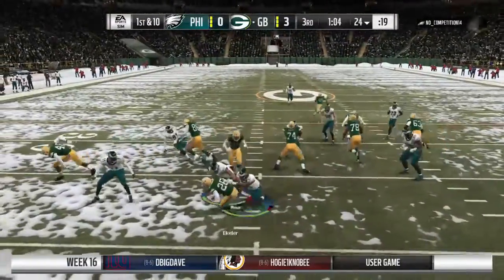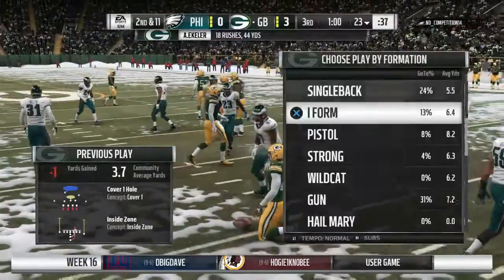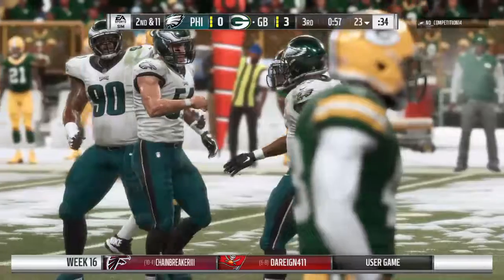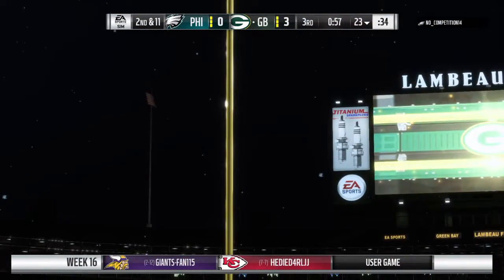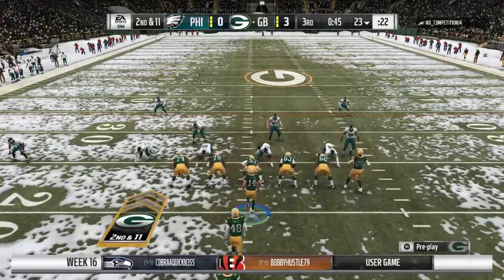Running game working, they'll stick with it on first down. And forget about finding a lane. He barely had time to look up before he was planted in the backfield. Early down stuff to put this offense in a precarious position. We know that securing the point of attack, especially against the big-bodied guys in the middle of this D, has got to be priority one.